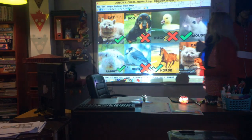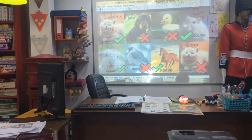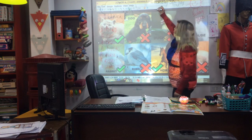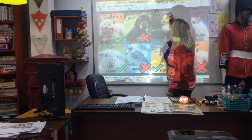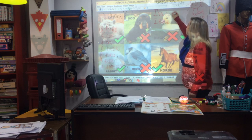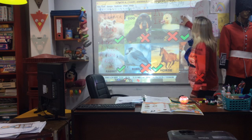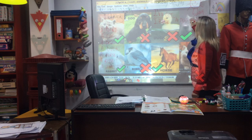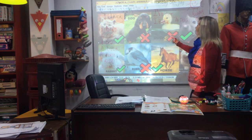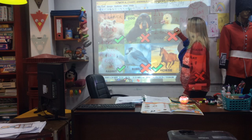¿Te acuerdas qué significaba I've got? Yes. Yo tengo. I've got o I have got es lo mismo, nada más que acá tenemos la forma corta. I've got a dog. Yes. I haven't got a duck. I haven't got a duck.